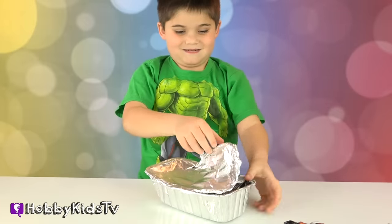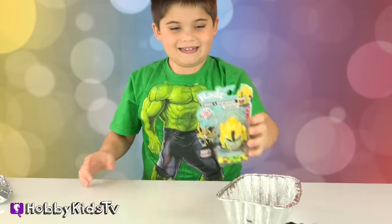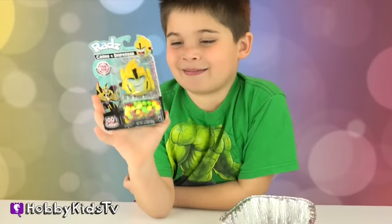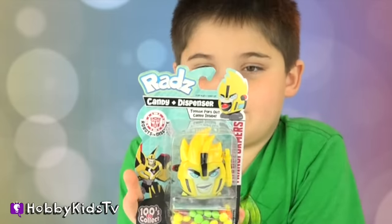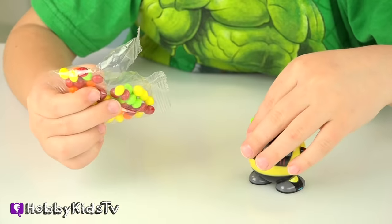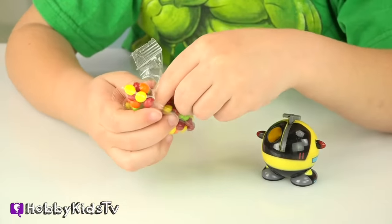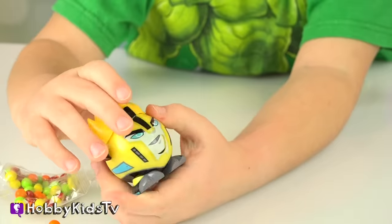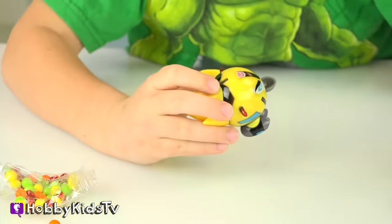What's inside? We got... Whoa. This thing. A candy dispenser. It's Bumblebee. You think they'd make it easier for you to put the candy in? Let's see how it works. Hey, wow, it shoots out.